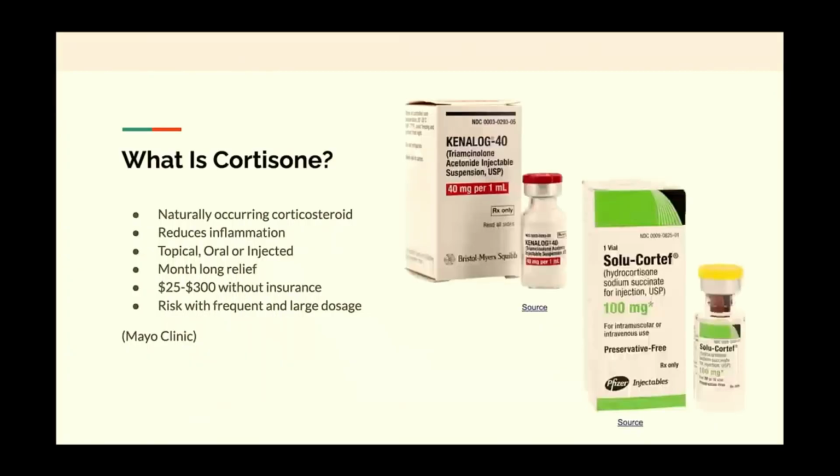So what is cortisone? As I explained earlier, it's a naturally occurring corticosteroid. Big word, don't worry, it just means it's a steroid produced in the adrenal cortex, which I will get into later. And it reduces that inflammation. It can be taken topically, orally, or injected into the body, and it usually provides the patient with month-long relief, ranging from 1 month all the way to 6 months. It's very affordable: without insurance, $25 to $300. With insurance, it can be maybe $10, depends.